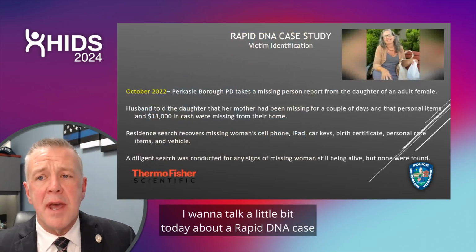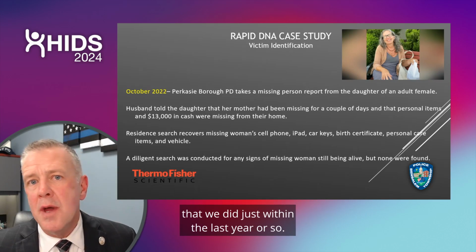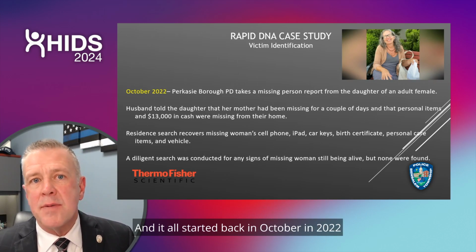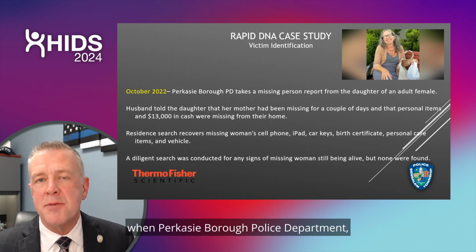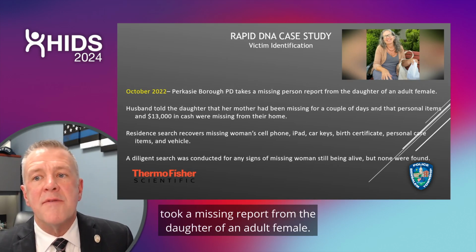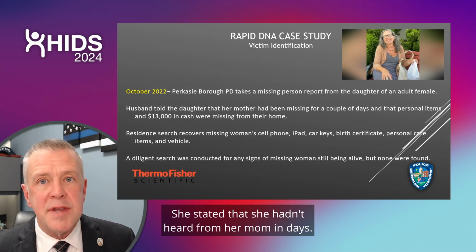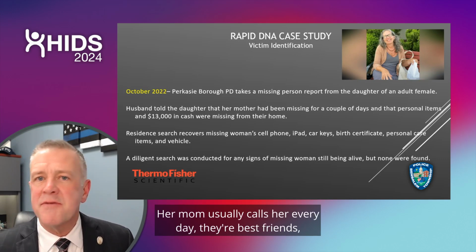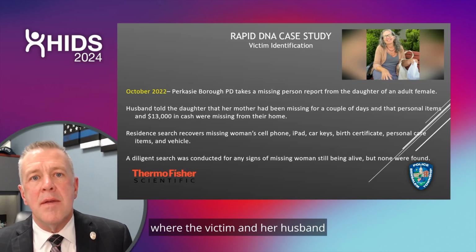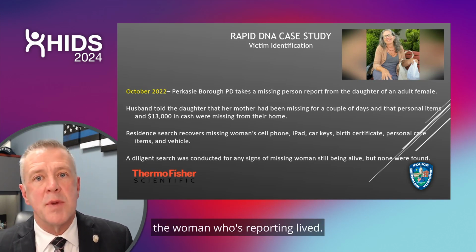I want to talk a little bit today about a rapid DNA case that we did just within the last year or so. This is a significant case. It was all over the news here. And it all started back in October in 2022 when Perkasie Borough Police Department, which is a very small police department here in our county, took a missing report from the daughter of an adult female. She stated that she hadn't heard from her mom in days. Her mom usually calls her every day. They're best friends. And she was worried, so she went to the home where the victim and her husband, who would be the parents of the woman who was reporting, lived.